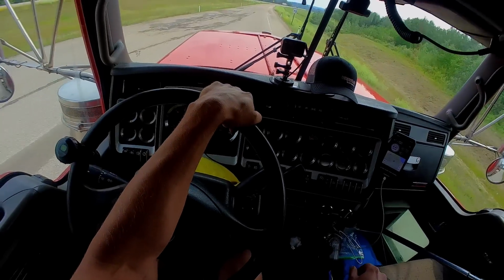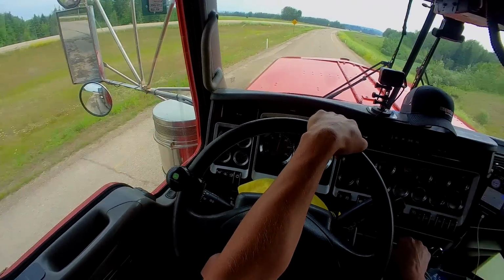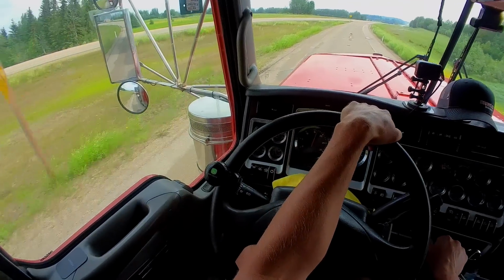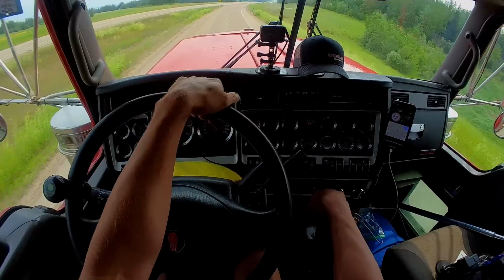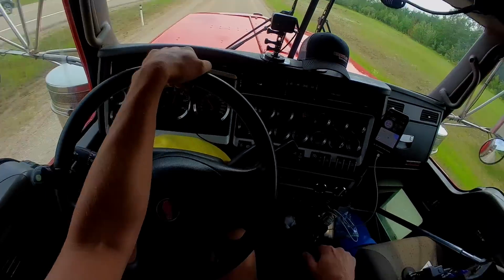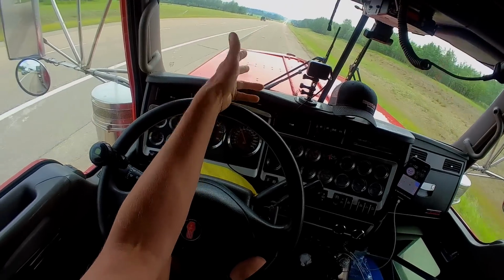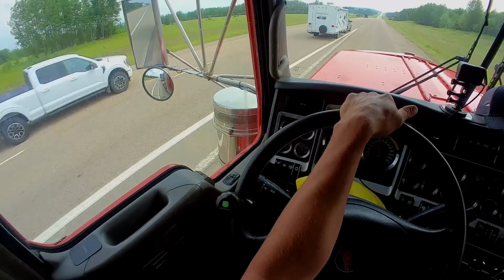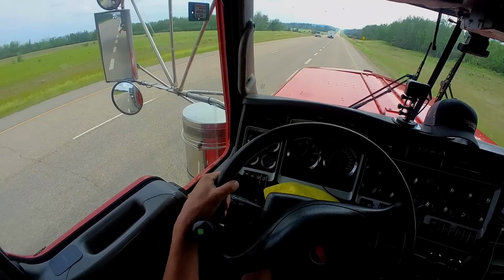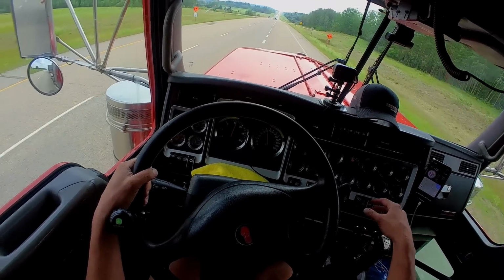No overdrive today. Would only really use fourth in the auxiliary if I'm empty and on the 4-lane. When you're on the secondaries and stuff, it just stays in direct, which is third.